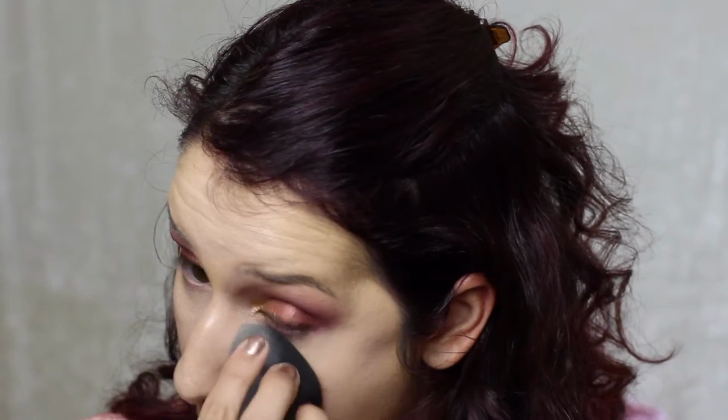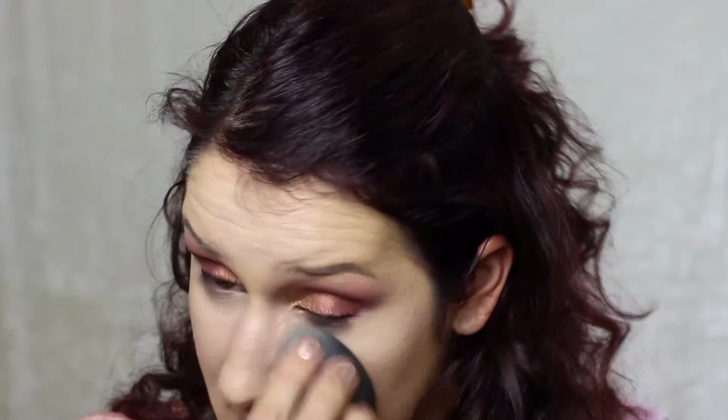But if you're looking for a really full coverage concealer, I would check that out. It covered everything that I would want covered. Okay, it's not as sticky anymore. It seems like it's set now, set on my skin. But when I first put it on and started blending it out, it was really sticky. How many times can I say really sticky?